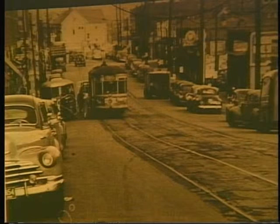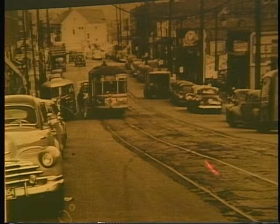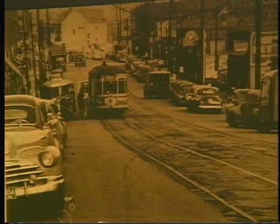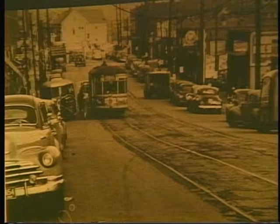And, of course, this is Mayfield Road, and the photographer is standing right where it goes, the corner of Euclid Heights Boulevard. You saw a picture of that in the last program with the Heights Art Theater and the streetcar coming down. All right.